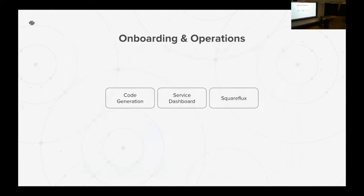Okay, so the last piece is you have a framework. We've been developing this framework since June of 2014. It works pretty well. How do you get other people to use it? How do you make it simple and stress-free to build a microservice? And I will cover these three aspects.